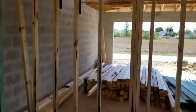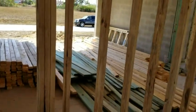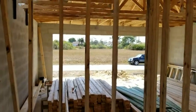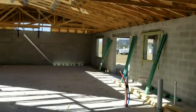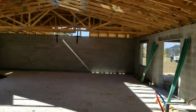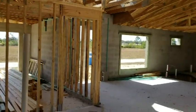All the lumber has already been delivered. You can see it in the garage area here. So the workers will be showing up tomorrow and be coming in full steam ahead on this. And by the time we get here next Saturday, the roof will be on and pretty much finished, and the whole inside should be studded out, and they'll probably be starting to do the runs for the air conditioning as well as plumbing and electrical. All that stuff's on order. It was scheduled weeks ago, so this will work like clockwork.